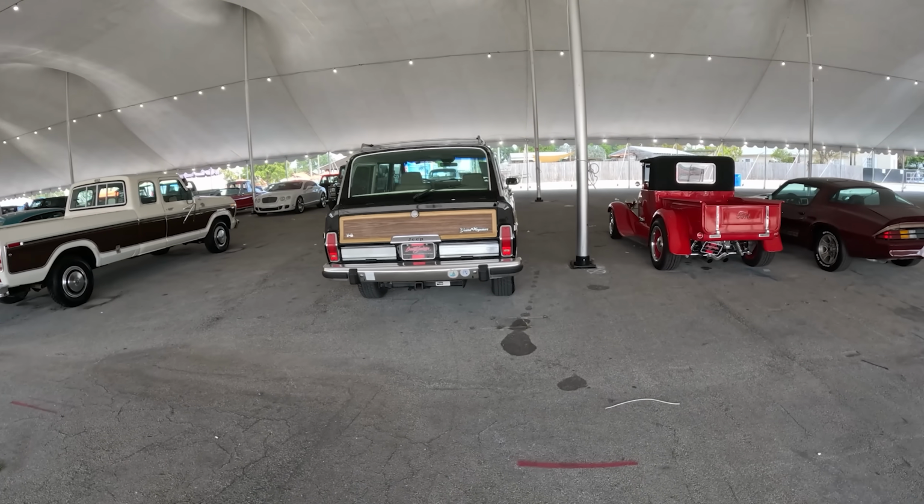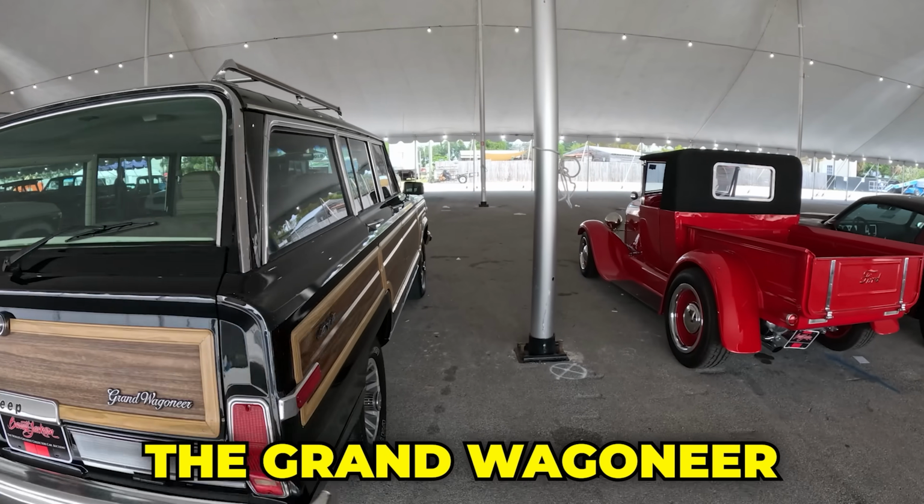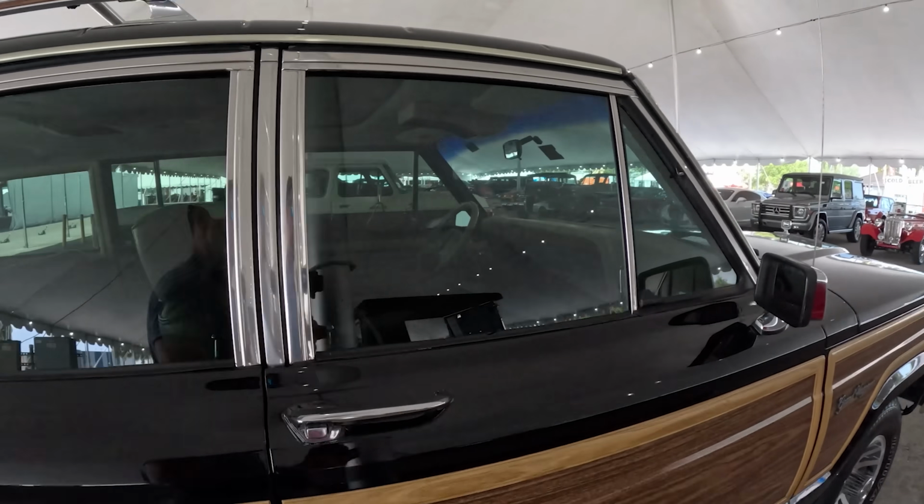Here's one I'm really looking forward to. The Grand Wagoneer, I bet, went for a ton of money. Let's see, ready? Place your bets. What did this Grand Wagoneer sell for? I'm not gonna show you yet. Tell me in the comments.